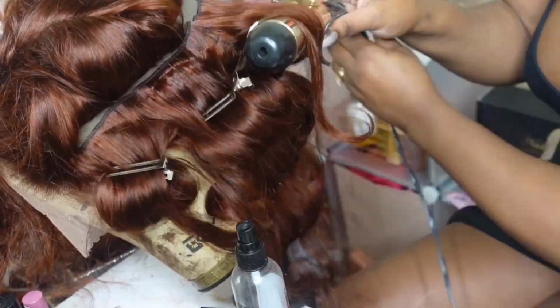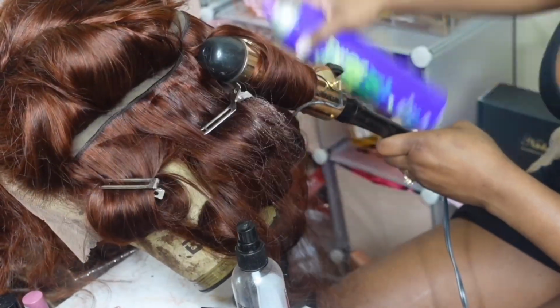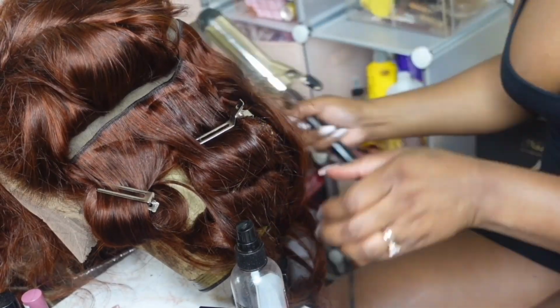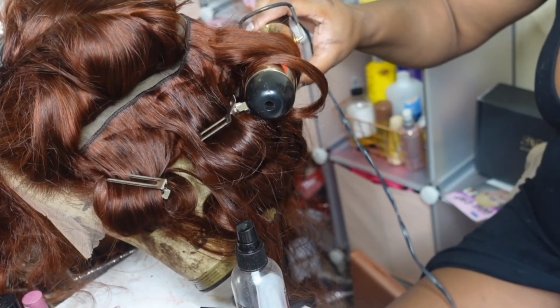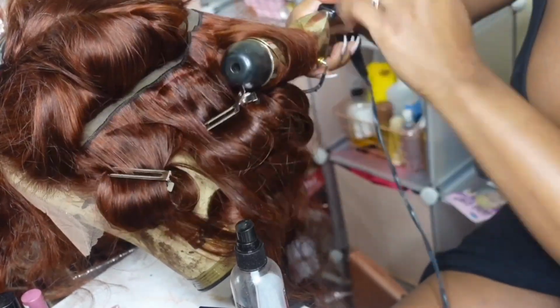She is a big head friendly unit, but you guys really need to check this one out. I am absolutely positively obsessed. The color of this hair is absolutely everything. I cannot stress that enough. So I'm going to shut my mouth. Y'all go ahead and watch this while I curl this up, okay? And I'm going to see you on the other side.